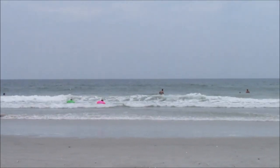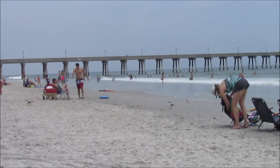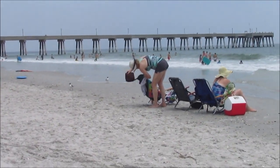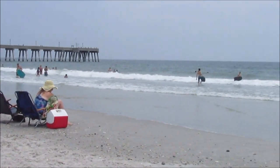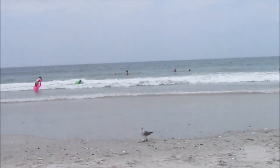So it's overcast, but it is humid out here. We had to break a sweat to go through that sand. I know, we're sweating just sitting here. You wouldn't think, looking at the day, that it would be sweaty. Sweaty hot, I mean.